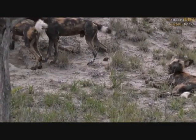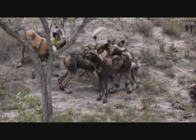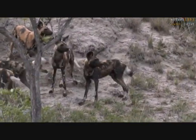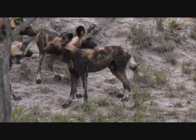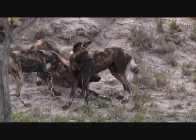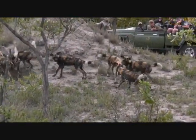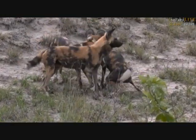Now, they're all doing that social bonding, and they're starting to move around a little bit, so that can be very exciting for us, because when wild dogs move, they generally start to hunt. And they've all been stretching, getting ready to run around. So I'm going to be getting ready to start the car and follow them as soon as they move.